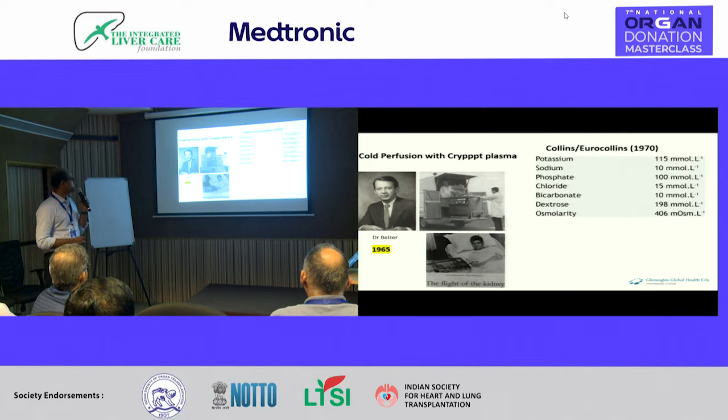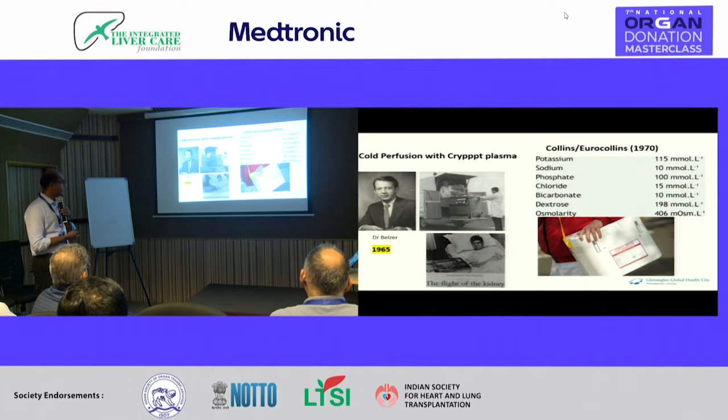Then Geoffrey Collins, a surgeon, came up with a much simpler, radical idea of just flushing the kidney with some solution, just crystalloid solution, with a composition which was actually very similar to intracellular fluid. He said, if you flush these kidneys and just put them in ice, the kidney can last for 12 hours. And that immediately shut shop for all these machines. And now it's this. You just put the kidney, you flush it, put it in an ice box, and then carry it around, whether it's the kidney or the liver. So that's how organ preservation is now for us.